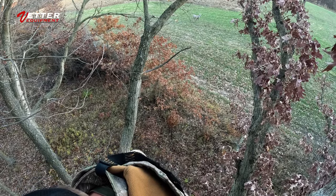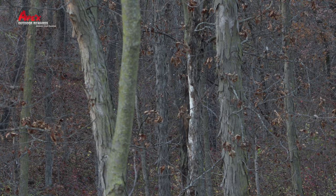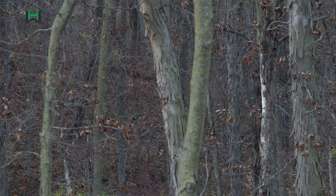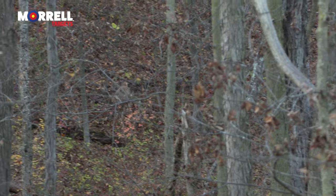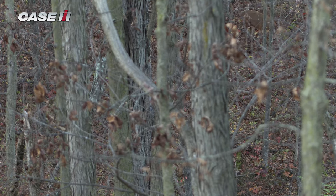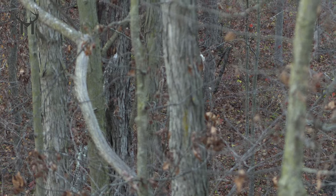Basket rack, like a 6-pointer. Yeah, that's farther back left. So there's probably another buck. This guy down here in the bottom is just a little 6-point. I see a doe. And I think he's behind her. Yep, there's a doe and two bucks. Yep. Don't move a whole lot, she's looking up here.